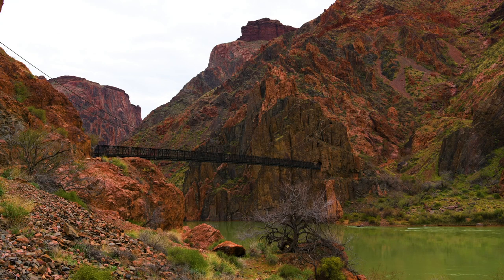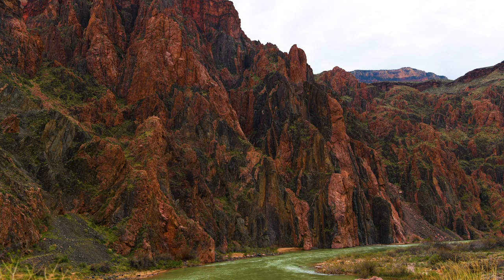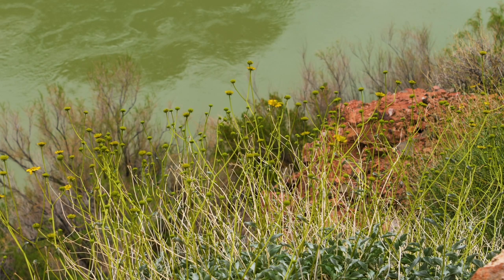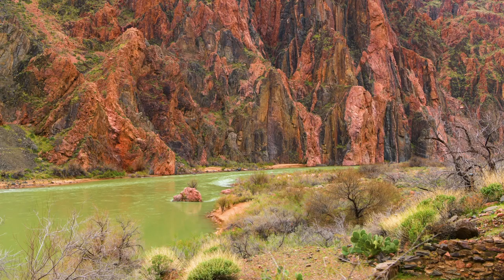We are on the other side of the river. Here's a map, kind of show you where we are. You can see Phantom Ranch on it. It's amazing. It's so beautiful here on the other side of the river. There's cactuses and just all kinds of wildlife. We even saw deer. Amazing, so beautiful.